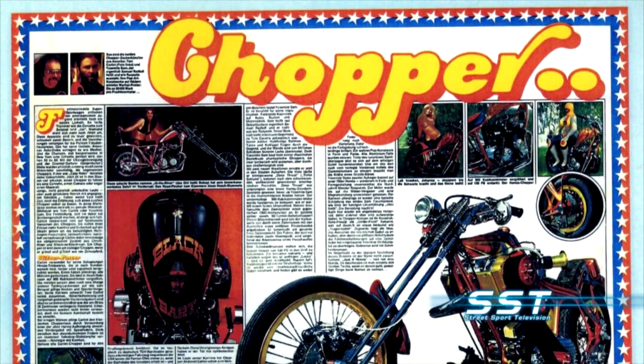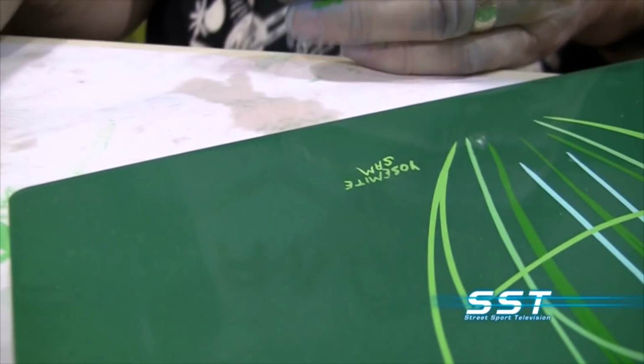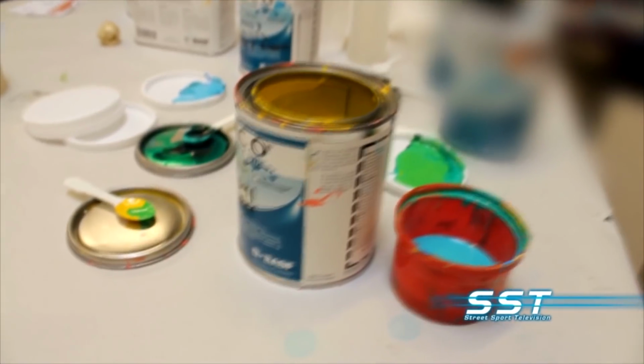He even appeared on the SST Car Show many times. So let me ask you this. If you custom paint your car and you get it pinstriped by someone with a name, like yourself or another well-known pinstriper, an artist, do you think that enhances the value of the vehicle?